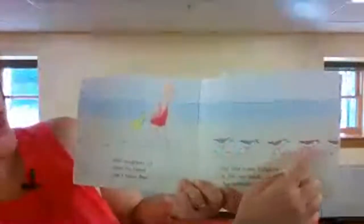Little sandpipers run down the beach. I was right, they're sandpipers. Follow them. A sandpiper is a kind of bird, kind of like a robin or an emu.